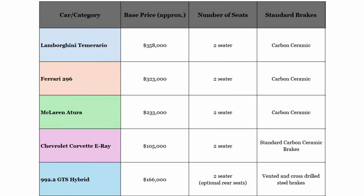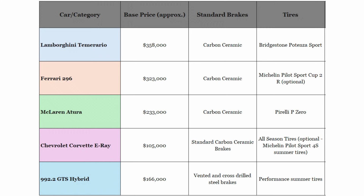All of these cars are two-seaters, and they all seem to come with carbon ceramic brakes. As far as the tires that ship with the car, the Lamborghini Temerario comes with the Bridgestone Potenza Sports. For the Ferrari 296, it ships with the Michelin Pilot Sport Cup 2Rs as an option. The McLaren Artura, you can get the Pirelli P Zeros. For the Chevy E-Ray, it comes standard on all-season tires. However, you can option Michelin Pilot Sport 4S tires. And then the Porsche 992.2 911 GTS Hybrid ships with performance sport tires as well.